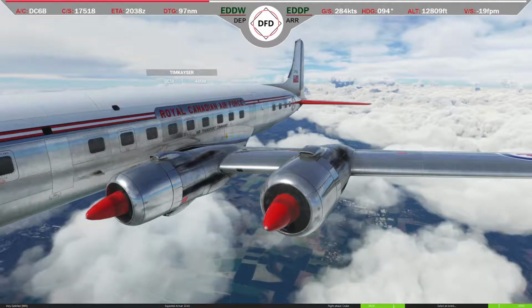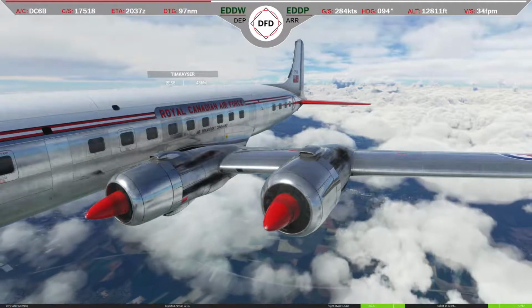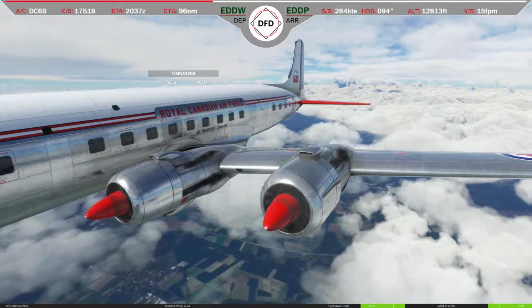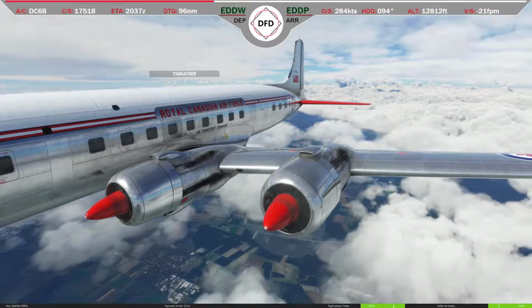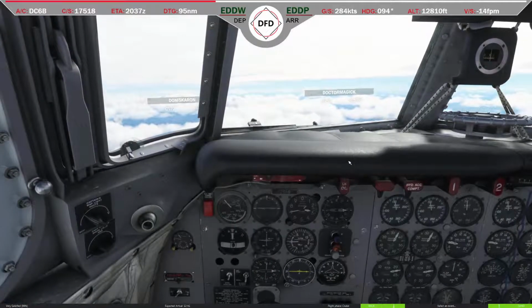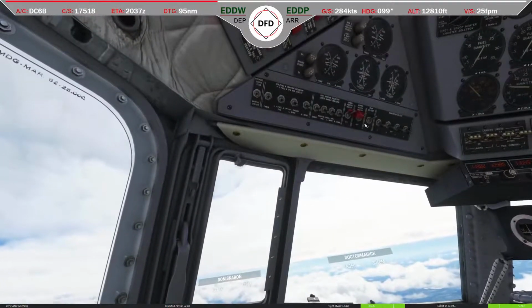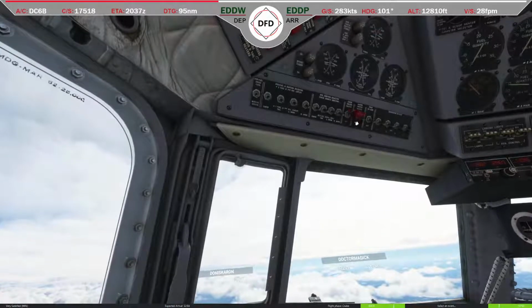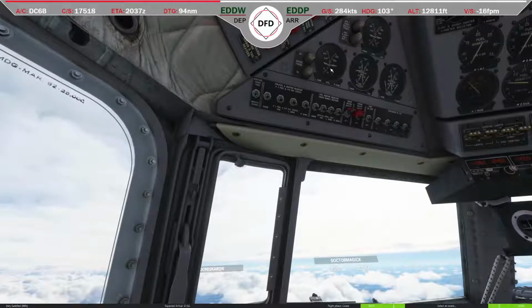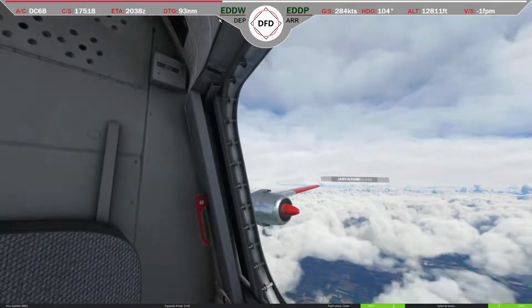Not a long flight on this leg. Everything's running good. Nice and smooth. Don't have to worry too much about the icing anymore. So I'm going to leave the window heater on. I'm going to turn off the prop de-icer and the airfoil heaters, but I'm going to leave the cabin heat on. You can see the temperatures coming down. It doesn't look like we have any ice forming yet.